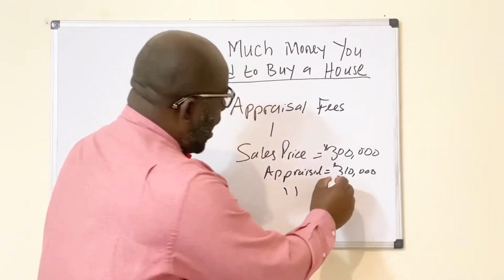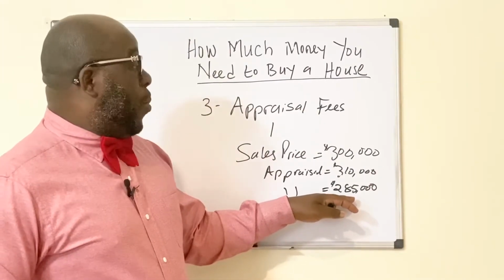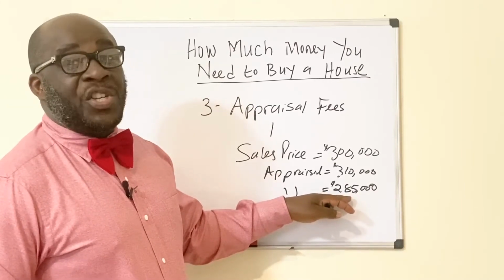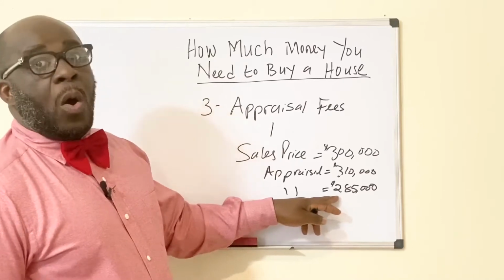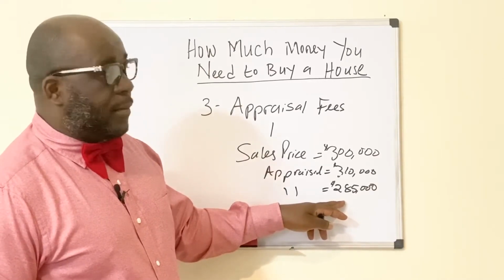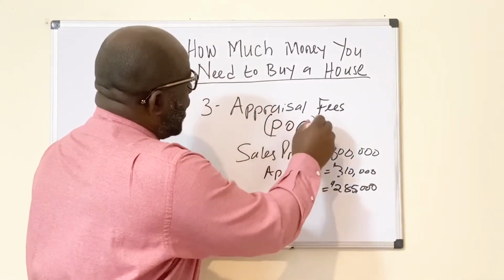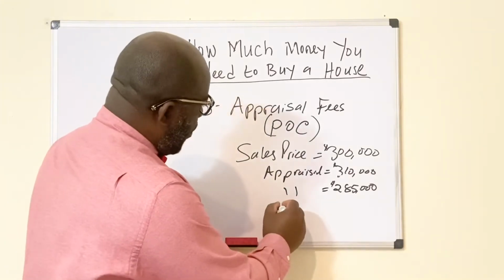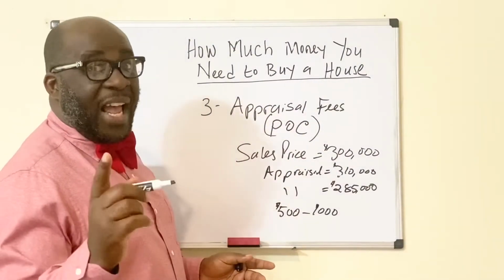But if the appraisal comes in at $285,000, you have to do two things. You either add more money to your down payment, but most of the times what you need to do is renegotiate the price with the seller, because the lender will only give you what the house is appraised for and not what the sales price is. So an appraisal is also paid out of closing. It's a POC. So you pay out of your pocket. It runs anywhere from 500 to 1,000, depending on the size of the house.